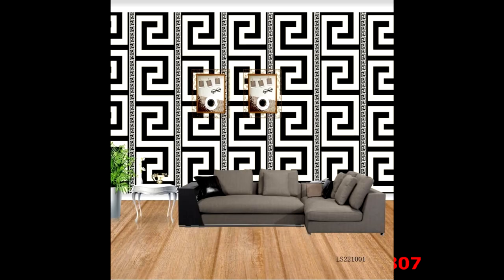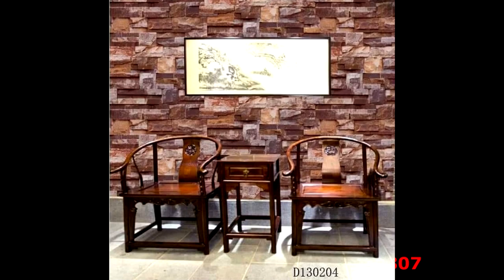Like, the whole of this wall is one roll. It covers a 5 square meter space, right? And with that, I have a sale running. One roll is going for 1050.